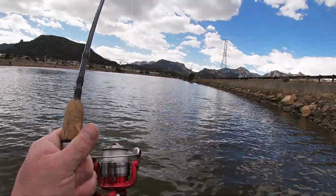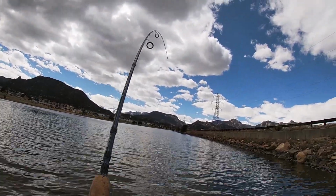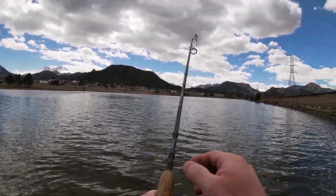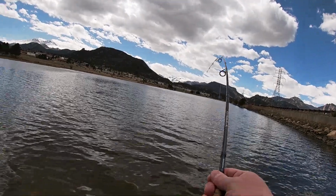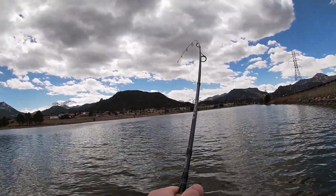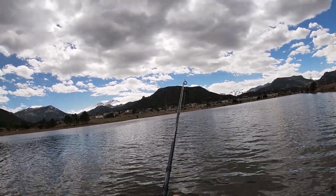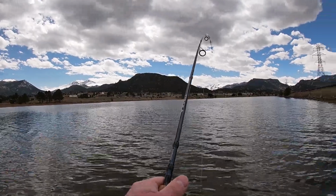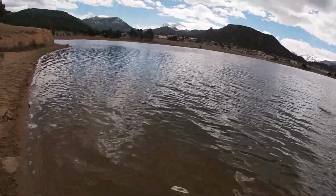Okay guys, I think I got a big one. This one's putting up a fight. Yes, it is definitely a big fish. It didn't even feel like a fish. It kind of felt like a snag on the rocks. I do not know what this is, but it's putting up a fight. This is amazing. So I'm using a floating Rapala and it's pulling. Yeah, look at this. Oh my God, what could this be?